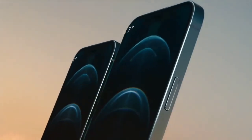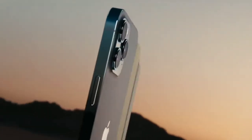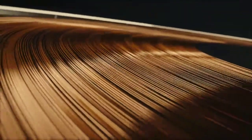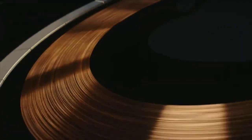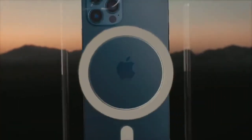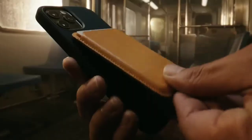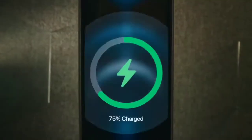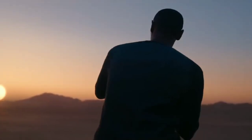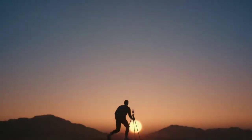iPhone 12 Pro comes in 2 sizes and in 4 finishes, including new Pacific Blue. An integral part of this year's design is MagSafe, an intelligent system of magnets that connect accessories in a whole new way. All this and more make iPhone 12 Pro the most powerful iPhone ever.